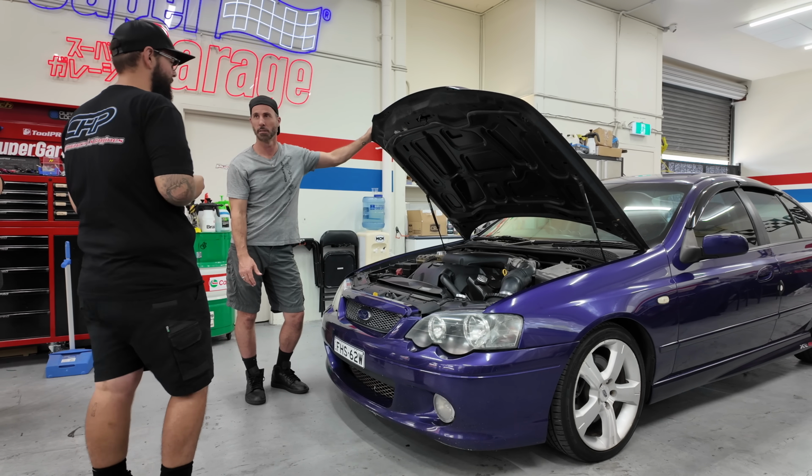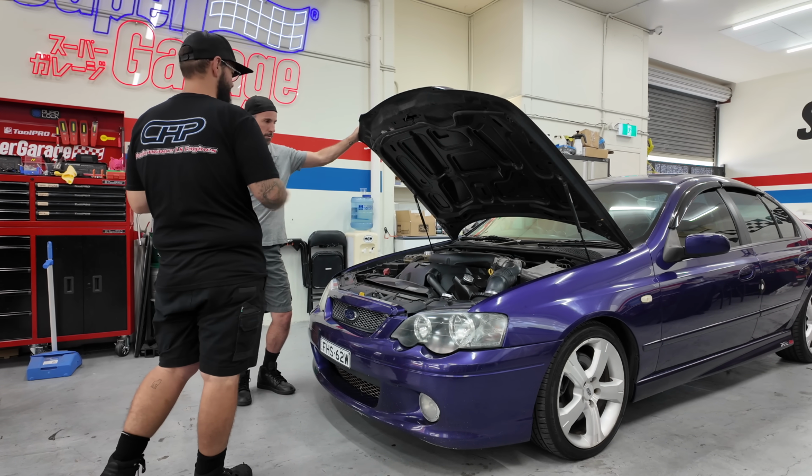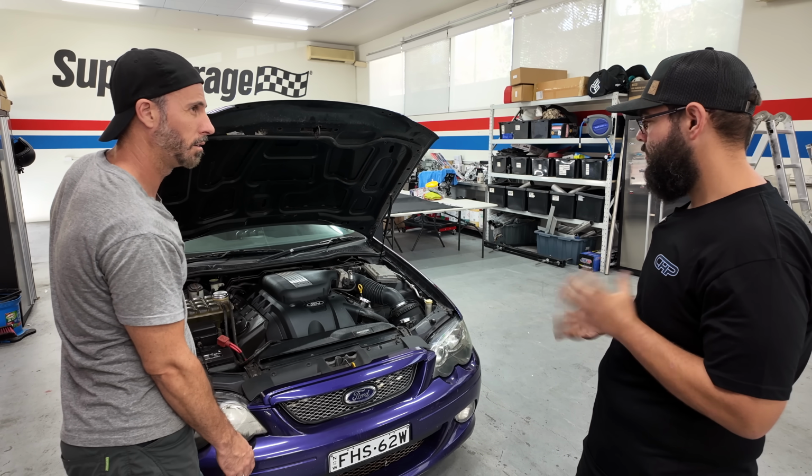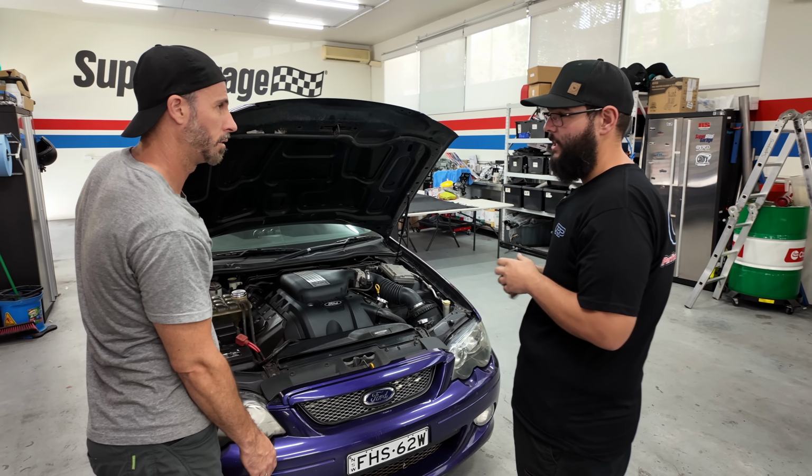I believe there's a third party who do an attachment loom to go into an Elite 2500 that will plug straight into this. It's a bit harder to do flashes on these, like we're using PCM Tech being an older model car. So it's just easier to go down the Haltech route.